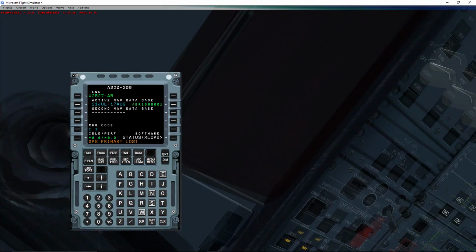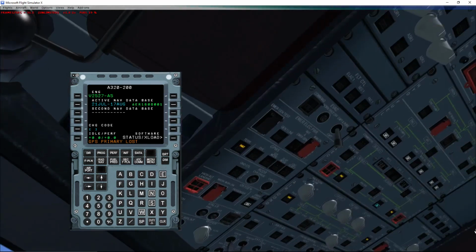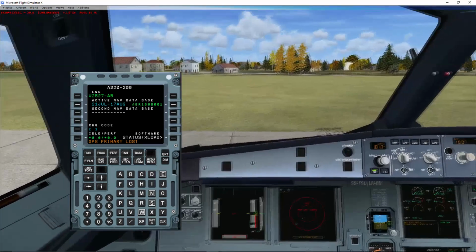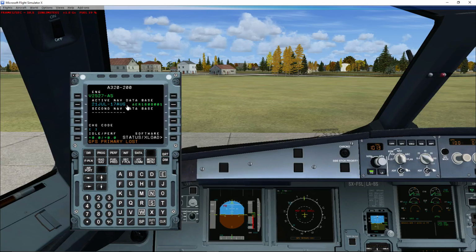What we do need to do is we need to know where we are, so let's just turn these on. I'm not worrying too much about the pretenses of, you know, turn, wait, switch, lights, etc. We're just going to turn it on. Now you can change the time it takes for the IRSs to align. I've set it to 60 seconds. Aircraft status is what it always fires up as. You can see now we're starting to get the information coming up as we're getting the details there.